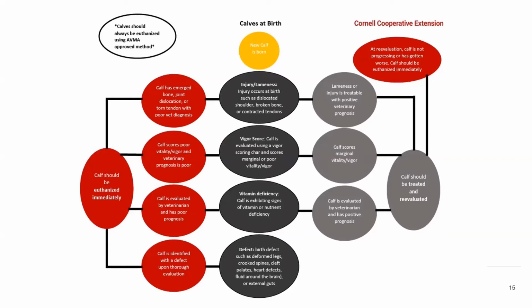So looking at that first time point of calves at birth, we have established a few different criteria that you can look at. So calves that have an injury or lameness, calves that have been vigor scored and have either scored marginal or poor vitality, calves with a vitamin deficiency, or calves born with birth defects.